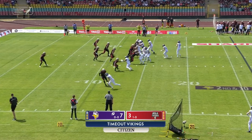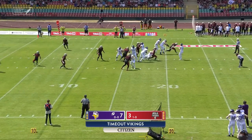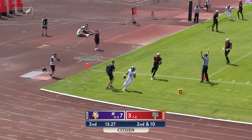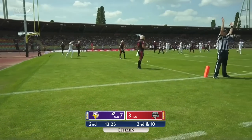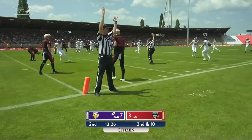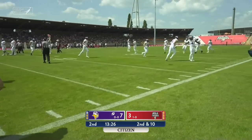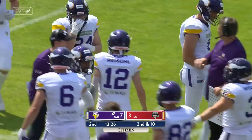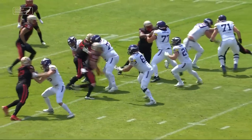Second down and 10 here for the Vienna Vikings. Helbig surveys, goes to the air, got a man, it's complete for the touchdown, Jordan Bua. And Bua, a lot of room to roam there in the corner of the end zone, and finding him with precision accuracy there was Chris Helbig.